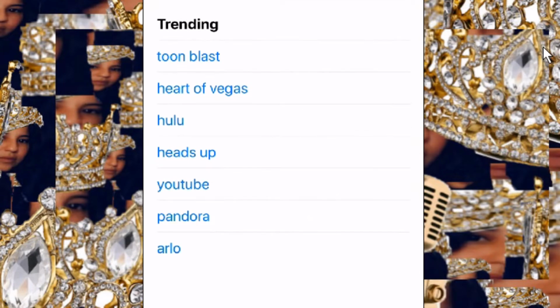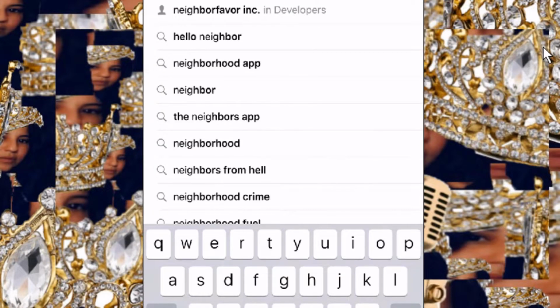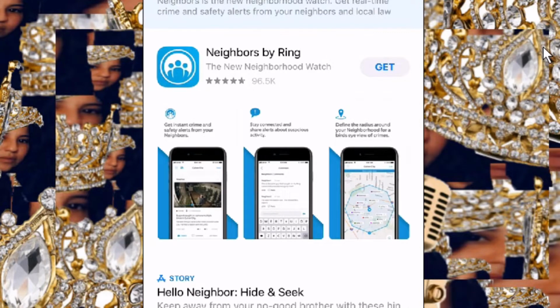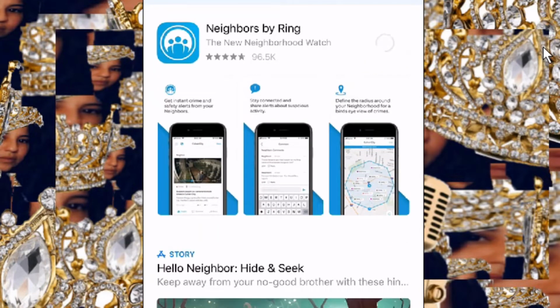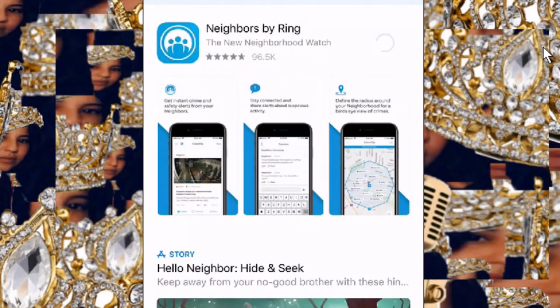All right, so we're looking into this app, Neighbors. I'm on my old iPhone, my iPhone 6 Plus, I think this is. We're going to go into the Neighbors app. We're looking for it. So this is the app right here. Going to install. That was pretty quick. We're just going to wait for it to download. Alright, so now we're going to open it.